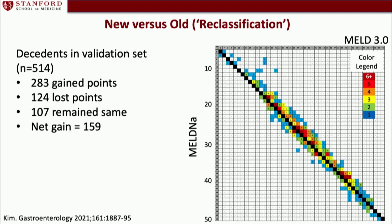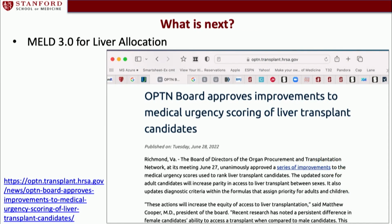But the other point that I like to make is that for the majority of patients, the score was the same. If you have a MELD sodium of 28, for example, the MELD 3.0 score is likely to be around 28. So if you're not seeing patients in the context of transplant, if you just want a MELD score, it doesn't really matter whether you use MELD 3.0 or sodium or the other scores. This new score is going to be adopted as the liver transplant metric as soon as the computer system is updated, so more to come in the next few weeks to months.